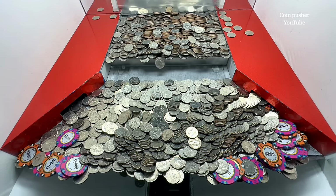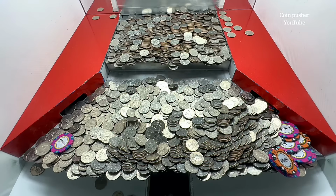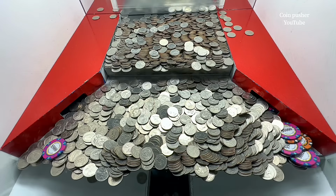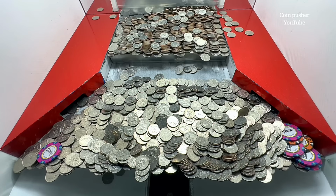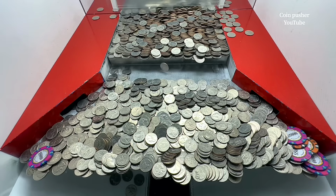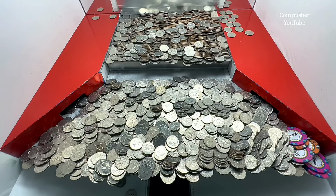All right, let's keep her going. We about got it completely cleared out of there. So pretty much all right there on the edge now. Oh yeah. Nice. We got the right in the center cleared off. I'm sorry, we got the left in the center cleared off. Let's work on this right side.